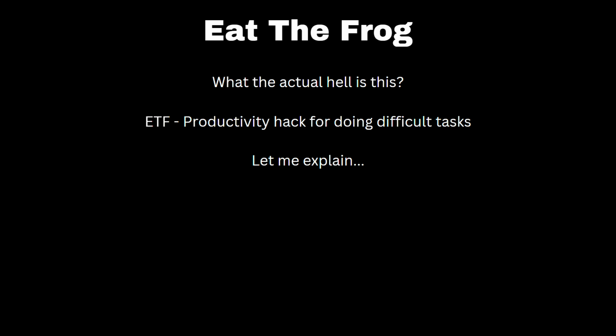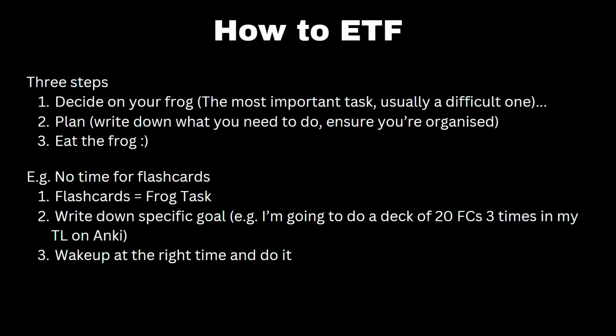And that probably makes sense, but you still don't know how to actually implement this. So I'm going to explain how you can implement the Eat the Frog productivity hack to boost your language learning. Basically, there are 3 steps to Eat the Frog. 1, decide on your frog. The frog is basically going to be the most important task or a very important task, and it's usually a difficult one. So for language learning, it might be that you never make time for flashcards, for example. You need to do flashcards and you find it kind of irritating. So your frog task would be, I need to do some flashcards for language learning.